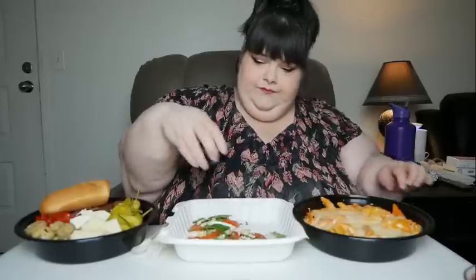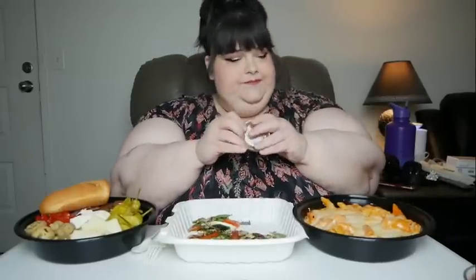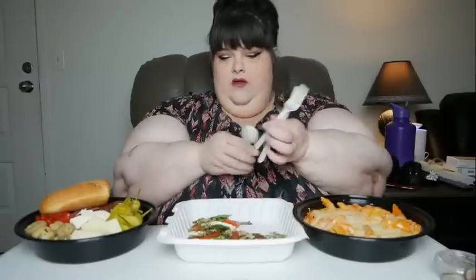Put that there. Okay, cuz I've got this balsamic vinaigrette. Well, it's not even a vinaigrette, it's just balsamic vinegar and oil, I believe. Oh, and there's a lot of it, and I'm just gonna dump it. Because I like the taste of balsamic. Yummy. Alrighty. Put the spoon over here.